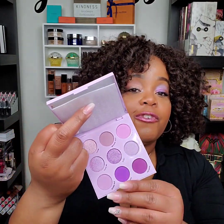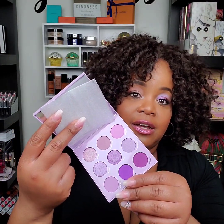Yeah, this one stays. But then I have Lilac You a Lot. Cute, like they play on words. And that is freaking gorgeous. Okay? I don't have pastels in my collection like that. So this one stays too. This is not going well.